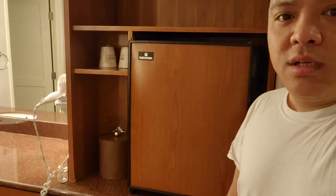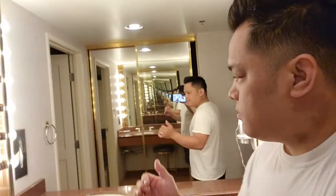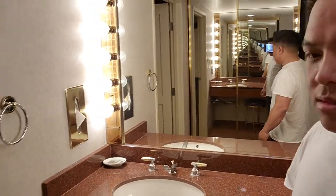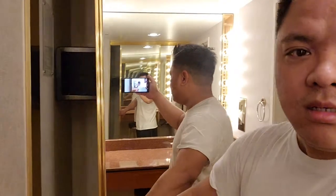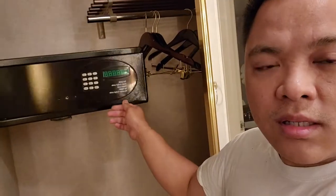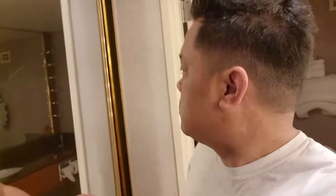Let's go right here. So they do have a fridge, which is cool. It's working right there. Sink, pretty good, pretty clean. They also have a closet right here. So they have a safe, but I don't really need a safe because I don't have that much valuable stuff to place.